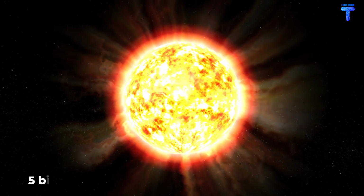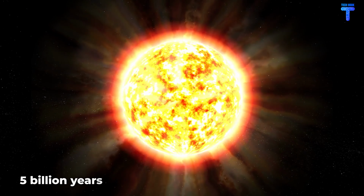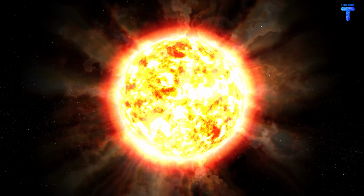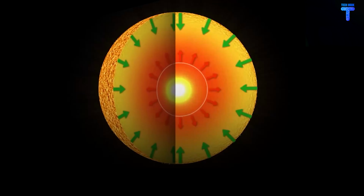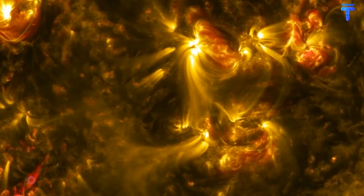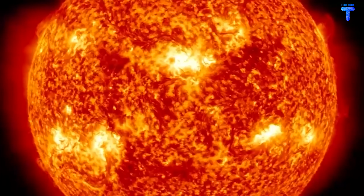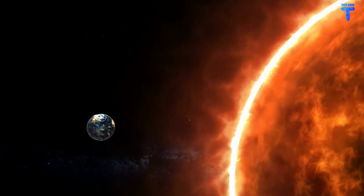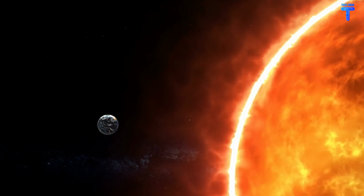Well, let's fast forward to 5 billion years. By this time, the outer core's hydrogen will have depleted, leaving an abundance of helium. Excess helium in the outer layers will fuse into heavier elements such as oxygen and carbon. These reactions don't produce much energy, and even if they do, they won't be able to output nearly as much as a conventional sun. While this reaction takes place, our yellow star would have begun to swell.